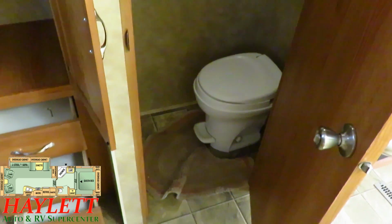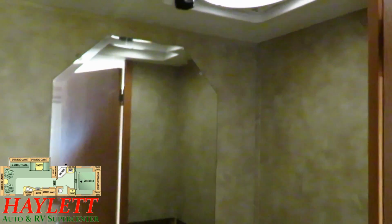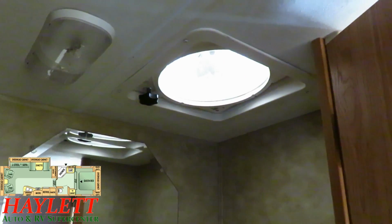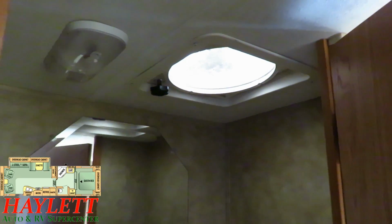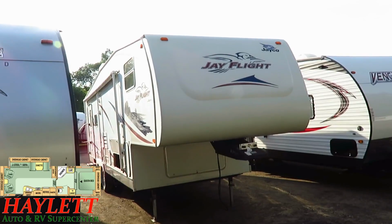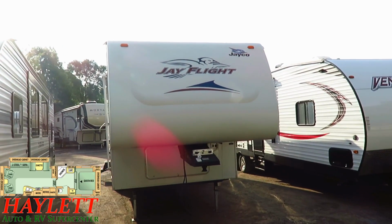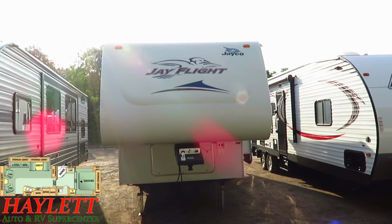Quick look at the bathroom here, and we'll hop outside. And one more note on the Jaycos built during this period here is they did have the bigger Max Air vent fans, which many of them have gone away from since in this size and category. Now most of your J-Flight fifth wheels built actually had the aluminum corrugated skin with a wood skeleton below.